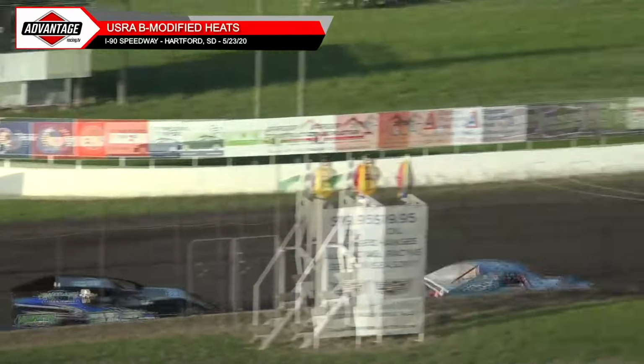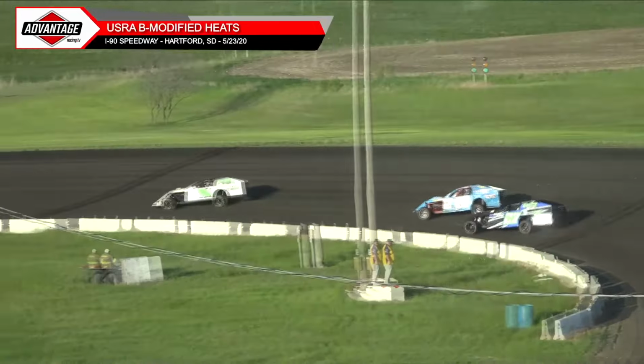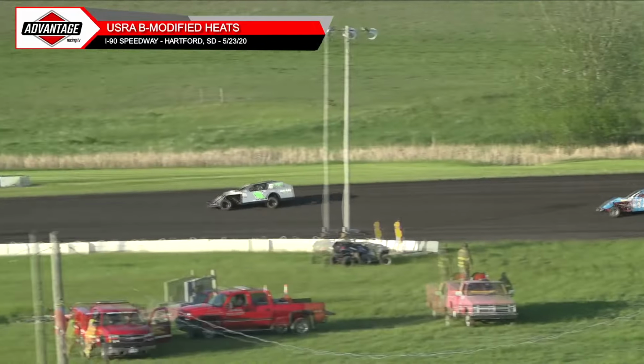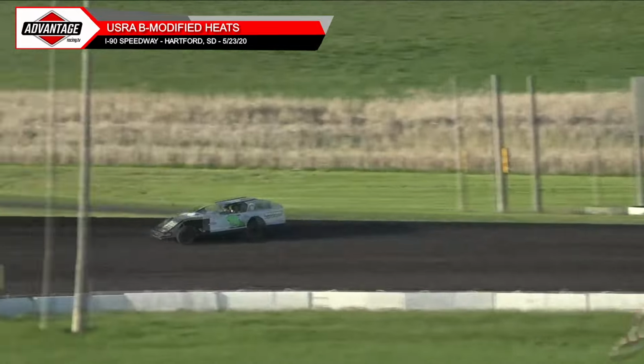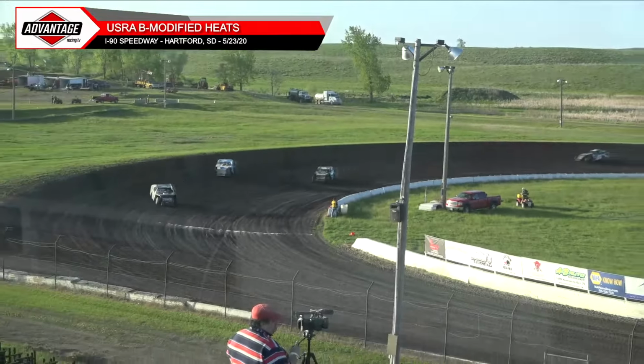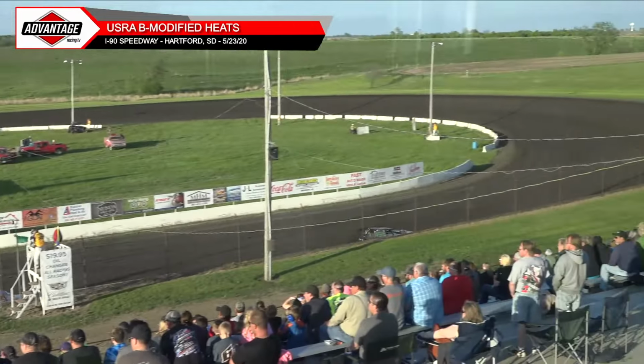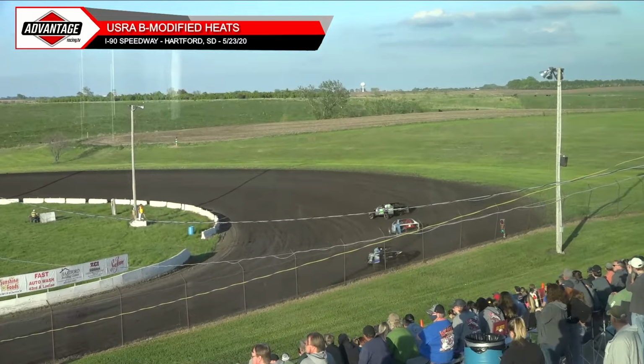Myers runs in the 3rd spot, and then the race for the final transfer spot. Randy Van Veldhuizen, dairy farmer out of Rock Rapids, Iowa, has it in the 66R. He'll have to hold off drivers including Darren Engresser in the 11S. Also back there, Trevor Tesh and Doug Wallace trying to come forward here in the 3rd of 4 heat races.